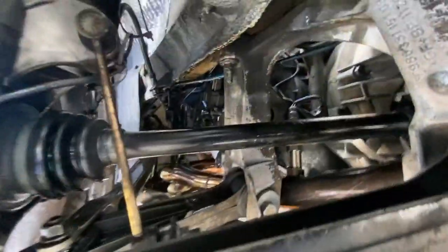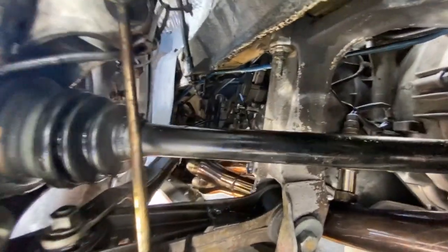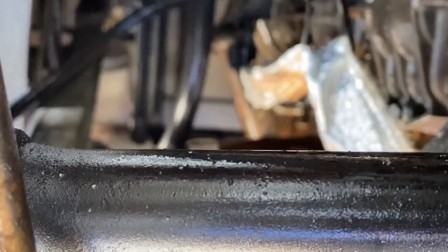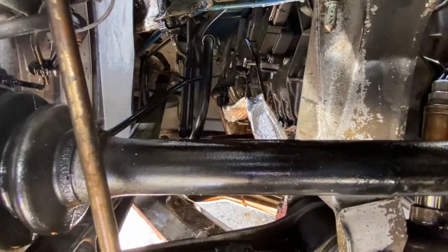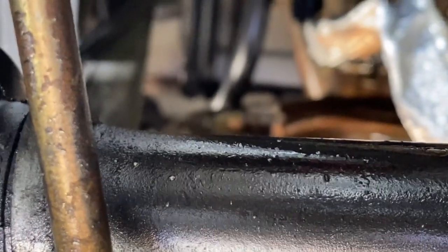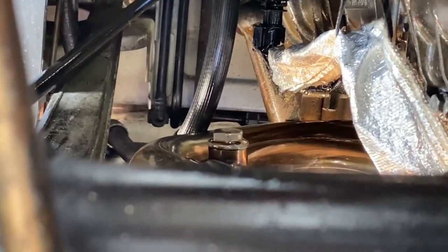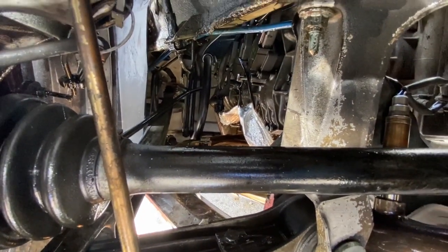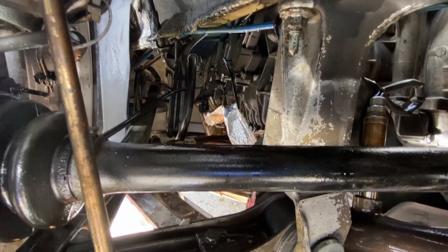Okay, I see exactly what happened. There's a hose up there. Let me see if I can show it. That hose right there, that one, got burned by the exhaust header. That's what happened. That's my leak. Man, that's a bad one. That could have been very, very dangerous. So I got to get this car up on the lift and get that hose out.